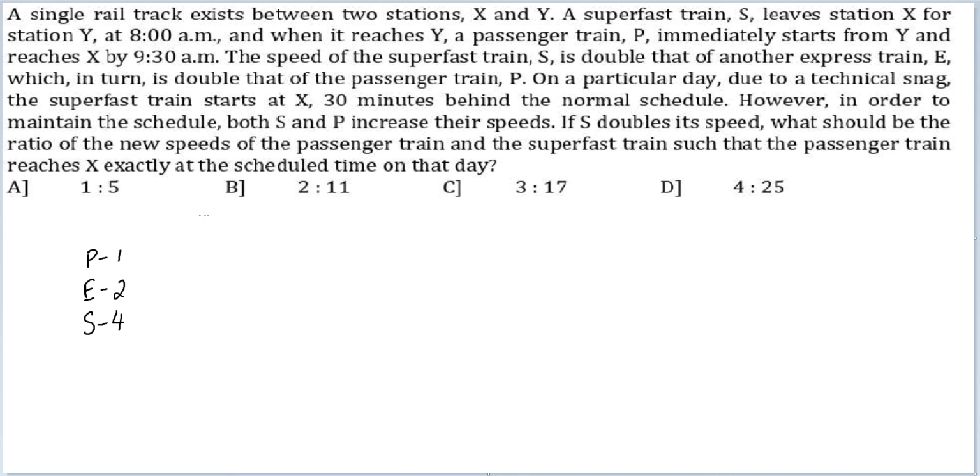On a particular day, due to a technical snag, the superfast train starts at X 30 minutes behind the normal schedule. However, in order to maintain the schedule, both S and P increase their speeds. If S doubles its speed, what should be the ratio of the new speeds of the passenger train and the superfast train such that the passenger train reaches X exactly at the scheduled time on that day?